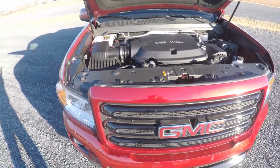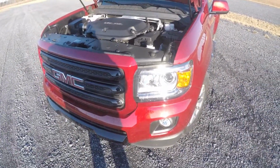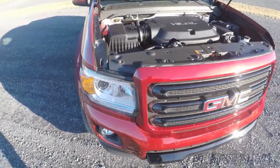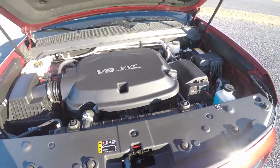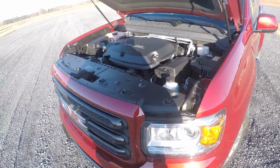It's a 2.8 liter turbo diesel, and with the extra grunt of a diesel engine, it has the most towing capacity. But I don't think my neighbor's going to be using this to tow very much. But yeah, that is the engine. 306 horsepower is a nice figure for a mid-size truck like this. I think if you get into the bigger size trucks, you'll want a little bit more power.